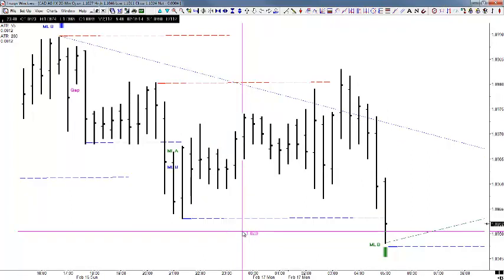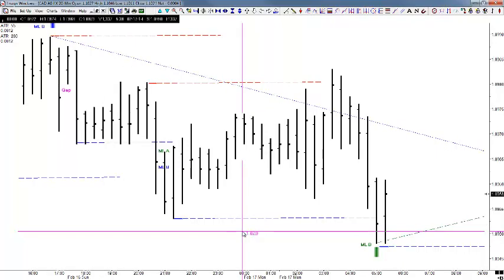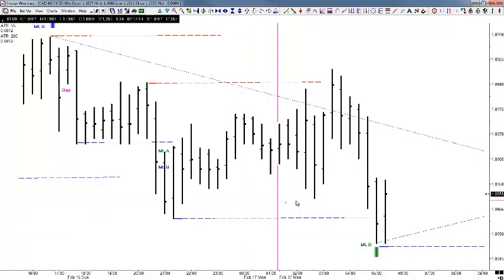Now we break and close below the bottoms. Now we've gone through 3 lows. Closing our lower third, but no follow through and double bottoms. No follow through and double bottoms.